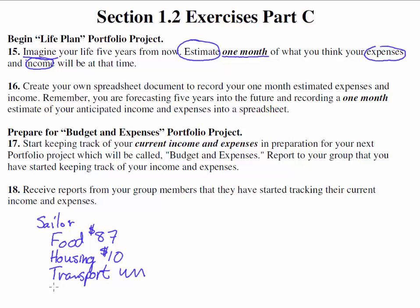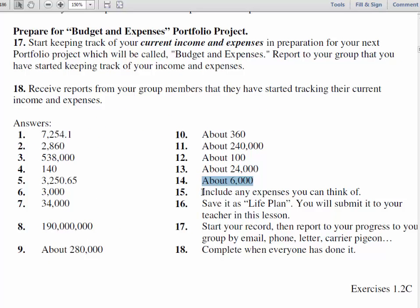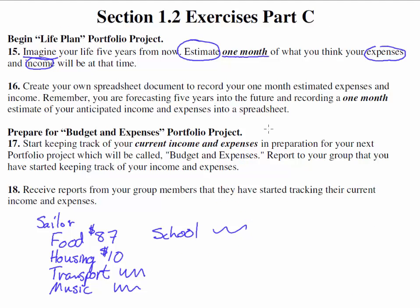So estimate music lessons. I want to take piano lessons. So music lessons are going to cost a certain amount. And then, I don't know, how much are you going to be spending on school at that time? Just go ahead and think about all of the expenses, and you'll notice that the answer says include as many expenses as you can think of. That's what number 15 is about.